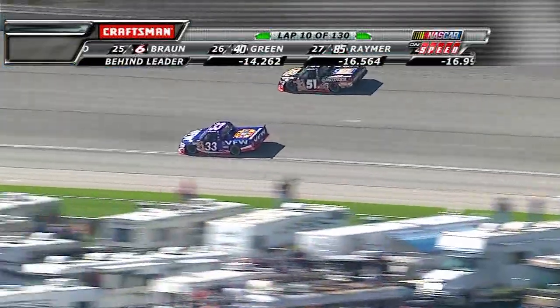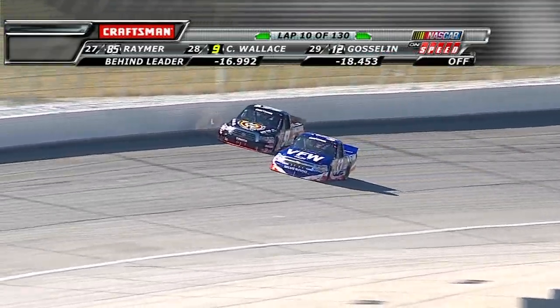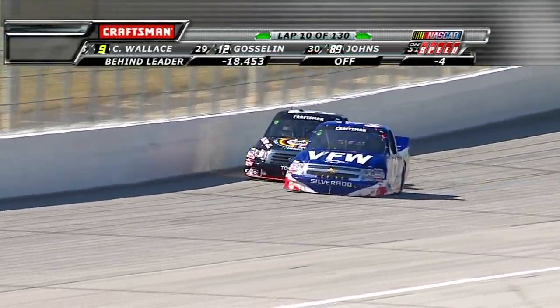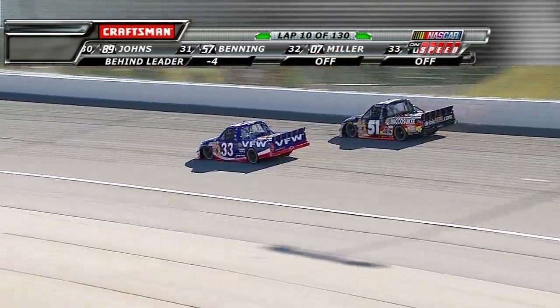Out in front, Kyle Busch is going to lose the lead to Ron Hornaday. Hornaday made the pass on the inside. Here comes those 5 bonus points that Hornaday was looking for on lap number 1. He hasn't got him yet. Kyle Busch isn't backing down, that's for sure.